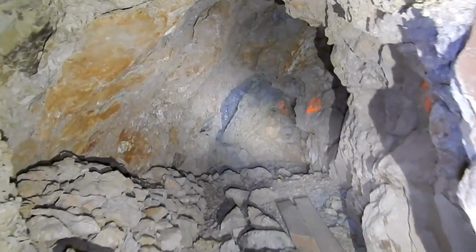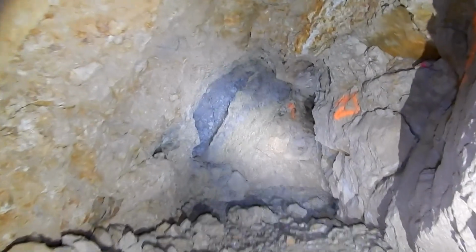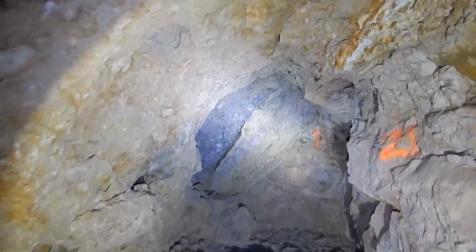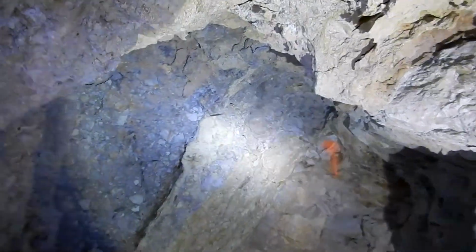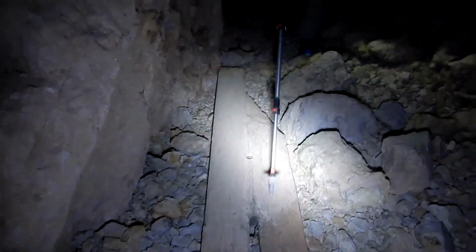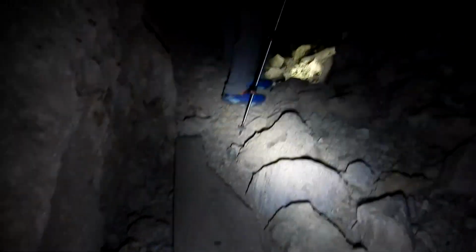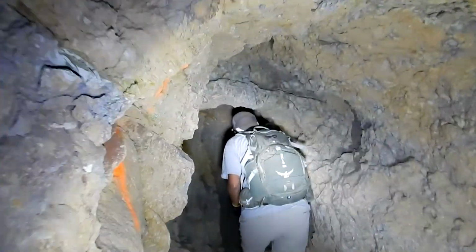Well, it looks like the end of the line here. Surprised we didn't see anything coming in from up above. That piece of lumber that's right on the ground here looks like one that has been used for a shaft, put there for some sort of a makeshift winch or hoist. So back out we go. And we're back to the entrance.